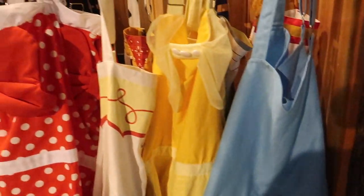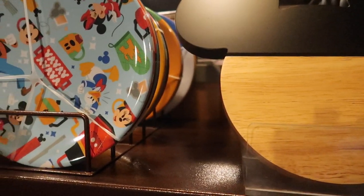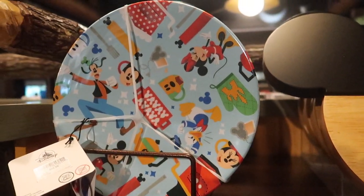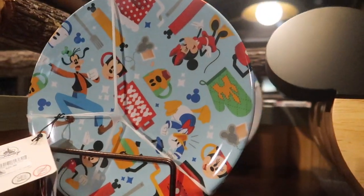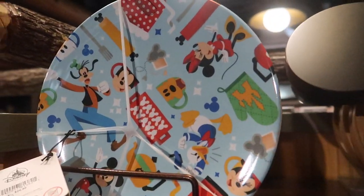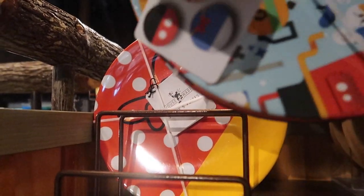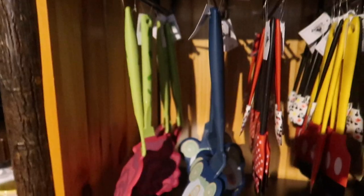And let's see how much these are. $34.99 for the aprons. Ooh, that's nice. Cutting board. Set of dishes is $26.99. Looks like it's six dishes and they have different plates. There's another one of the ones that is in this set. Oh, that's cool. $14.99 for these spatulas.